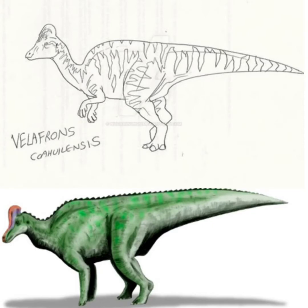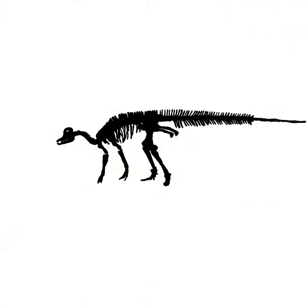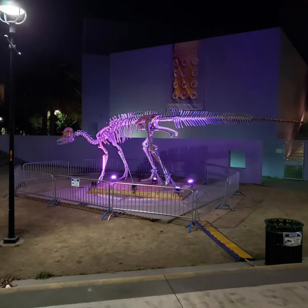Just like many sculptors, Marianella drew her design first and then built it. Here's a drawing of hers of the actual dinosaur. She also studied the skeleton of this type of dinosaur. And that's what she used to build this amazing sculpture of Ichiro.